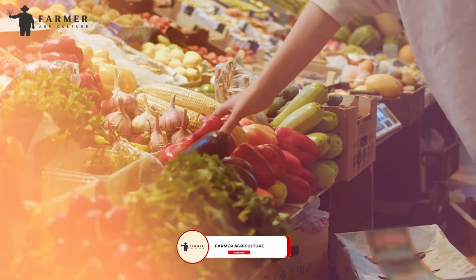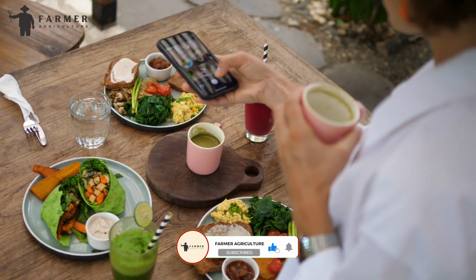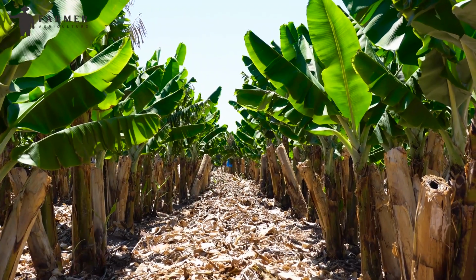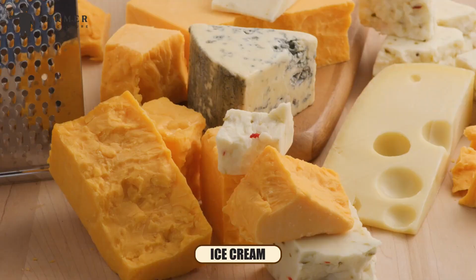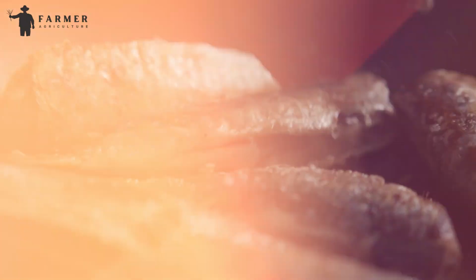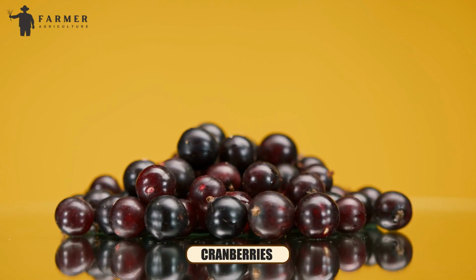Store shelves? In this blog, we'll take you on a fascinating trip around the globe, exploring the processes that bring bananas, ice cream, Gorgonzola cheese, Beluga caviar, sardines, kombucha, and cranberries to your table.